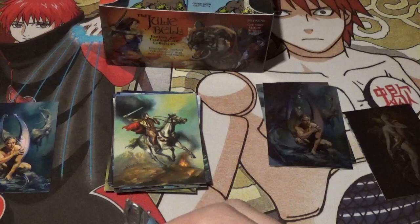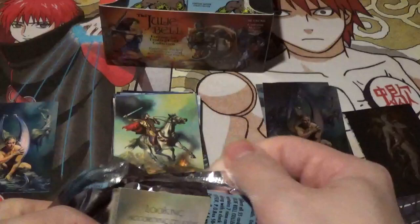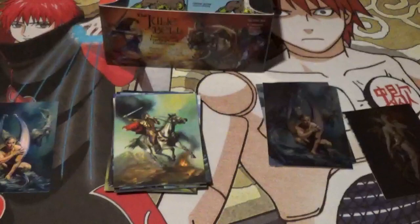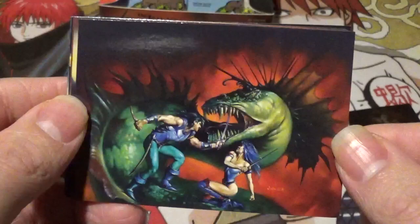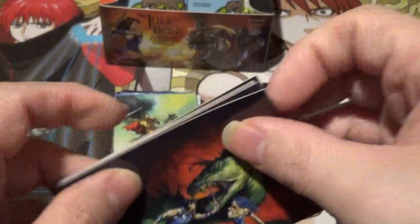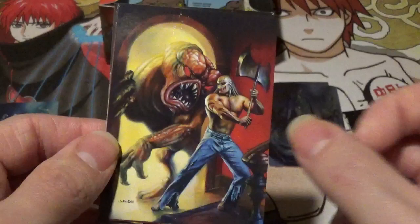So it looks like each pack will come with a Technochrome card, and each pack will come with 6 additional cards. Oh, that's cool. You got a warrior and a female warrior battling on this giant dragon's back. That's straight out of metal there. That's cool. The head looks like a D&D monster if I've ever seen one. And you got this battle axe wielding character just ready to chop him straight in half. Or he's gonna be lunch.